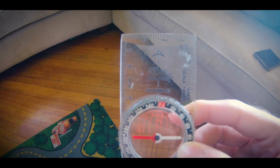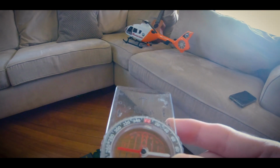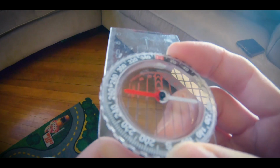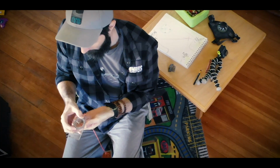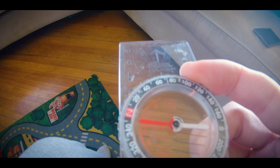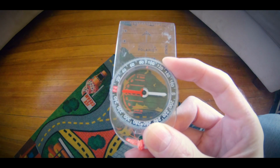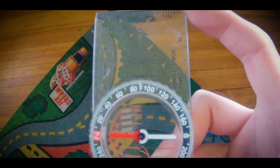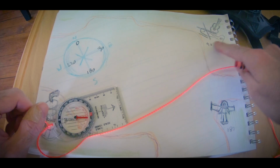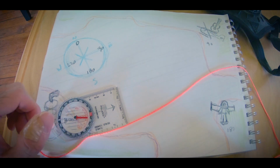So for our hand compass, we're going to line up our base plate, and we have an arrow right there. We're going to line up that with our item of interest, and then we're going to turn our dial until we're lining up that dial with magnetic north. And that gives us, if we look right here, a reading of around 90 degrees. We have found our Helicopter and Ukulele Falls right here, and we know that it's at 90 degrees.